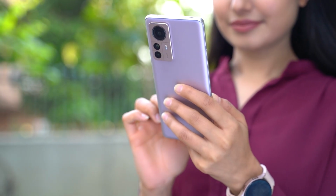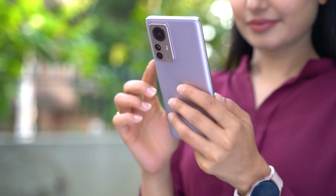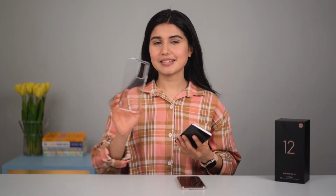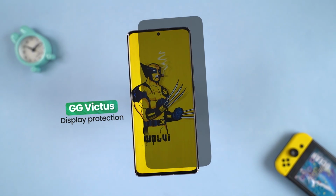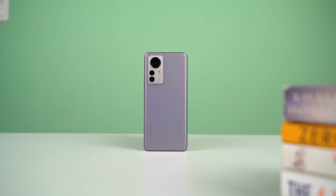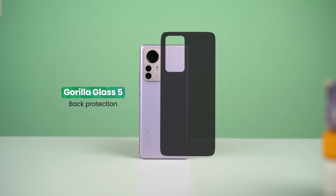From the very first day, I used this phone without a cover because it felt really good on my hands. But then again, I quickly realized how slippery it was, so I had to slap in this silicone case that Xiaomi provides inside the box. And I would advise you to do the same because unlike the front, which has Gorilla Glass Victus, the back of this device only sports Gorilla Glass 5.